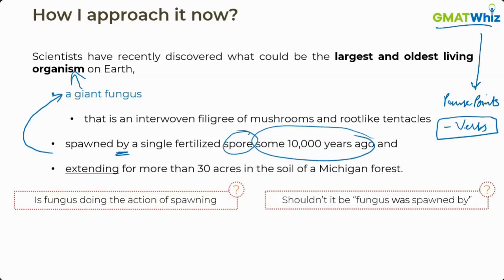Fungus was spawned by. Shouldn't we be using that if I want to use the verb? Obviously, yes, right? If this was a verb form, that's something we teach in our GMAT Verbal course: if you see a verb-like word in the past form, basically the ED form of a verb, you need to identify whether it is a verb or not. And this is how you can identify it. If I wanted to denote this as a verb, I should have written fungus was spawned by. There should be a was before it, which is not present over here.